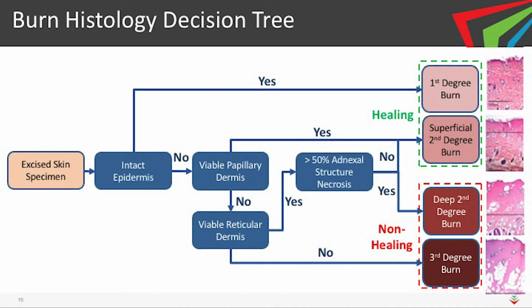If that's not intact, go 1 layer deeper to the adnexal structure domain. And if that's not intact at all, if it's completely gone, it's a third-degree burn. But if that is intact, you look to see how much of the adnexal structures are left, which is probably the most subjective part of the whole tree. If half remain, then it's more likely a superficial second degree. If over half are destroyed, it probably won't heal, and it's a deep second-degree burn. And again, these are healing and these are non-healing.